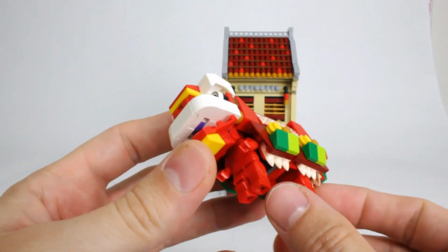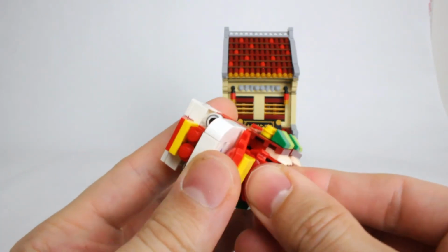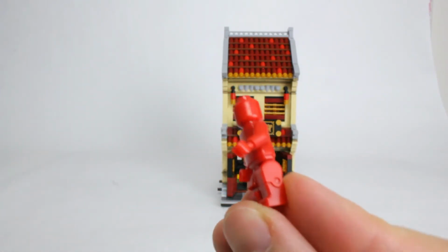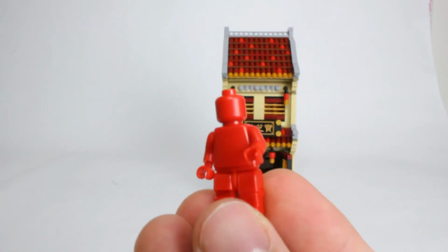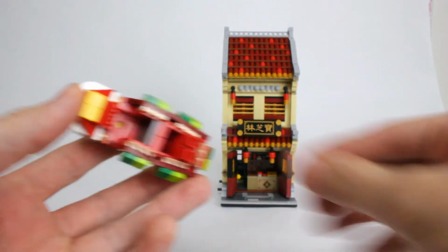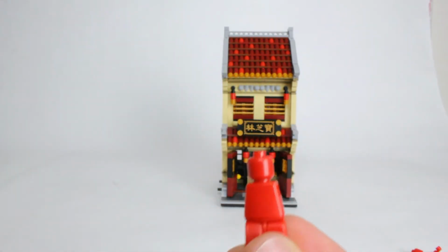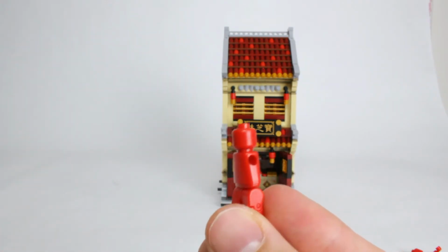It does include almost 2 minifigures inside. I'll take them out. They are just all red, so they're in costume. It would have been nice if they gave us a little headpiece on that guy. And then the other guy is the same, except he does not have any arms because it is too skinny to fit a minifigure with arms in there. So like I said, you have almost 2 extra minifigures.